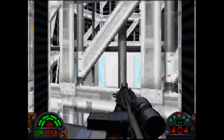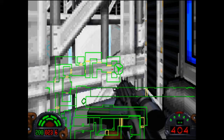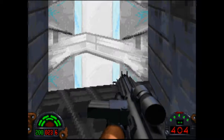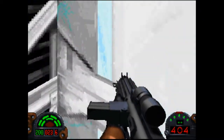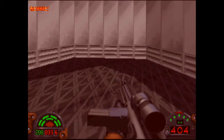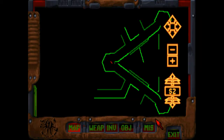So what's this switch do? Oh, you can see it not spinning on the thing there. You have to, like, drop down? Crap. Alright, everybody stop for a second. I think this is where Jan's gas mask thingy is, she said in the briefing.